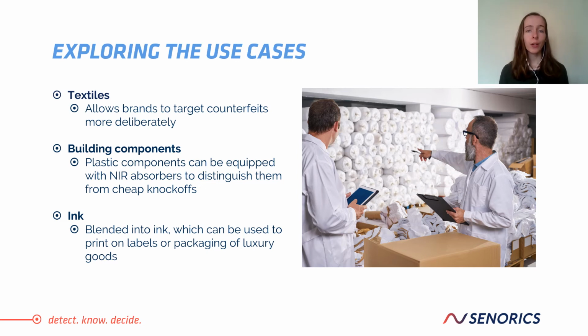This is also very useful when it comes to building components. So for example, plastic components can be equipped with NIR absorbers to distinguish them from cheap knockoffs. This avoids the use of low-quality materials in building and the consequences that may arise from using such things.